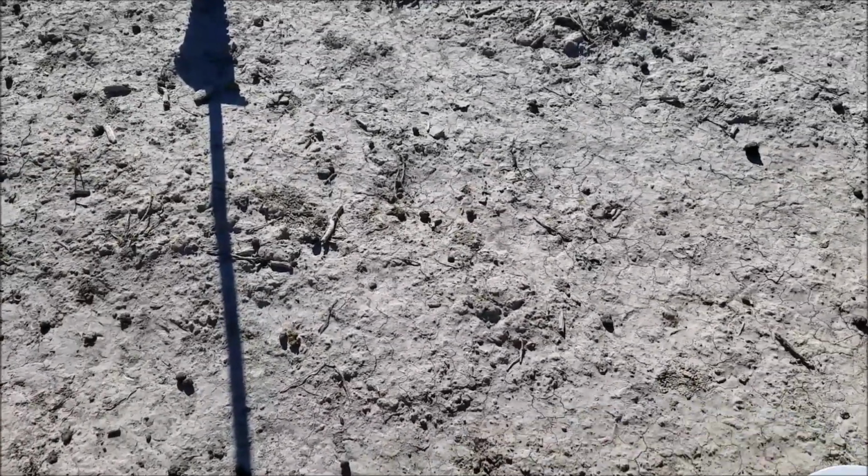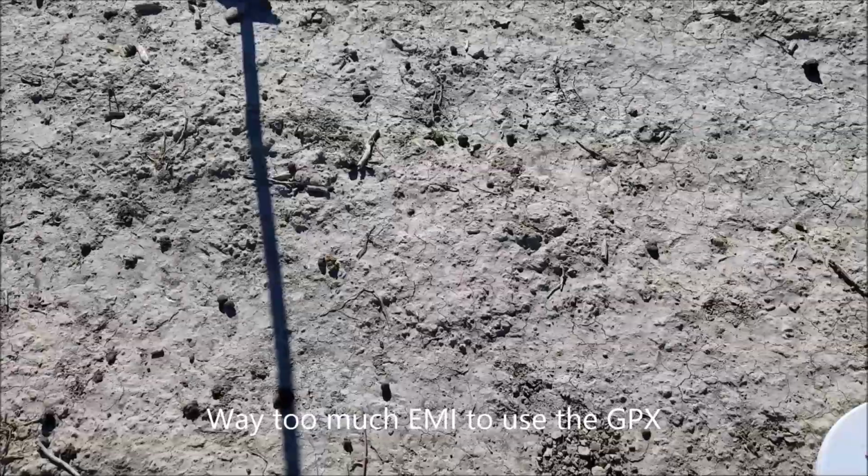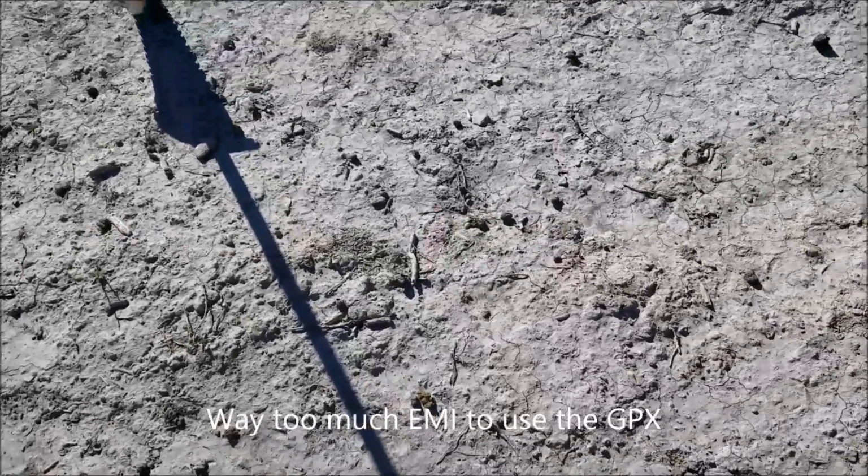Don't know if you can hear that, but it's a nice smooth low tone. I'm thinking it's a bullet. That's what we've been finding in here. So I'll dig that up and be right back. Okay, so I got that target out.